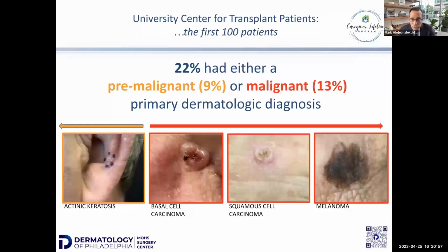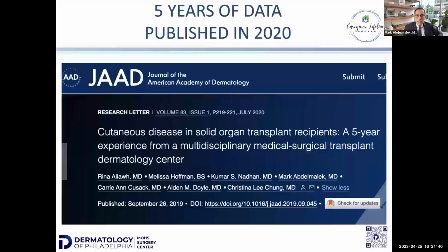What we also quickly realized, and everybody knows now, is that there are also skin cancers to worry about. So pre-malignant skin lesions and malignant skin lesions. Here are a couple of examples of things you need to look out for if you're a transplant patient, and especially if you're a transplant dermatologist, you want to be able to recognize. Pre-cancer is right here on the left in orange. Then the common cancers are basal cell and squamous cell, the two most common. The third is melanoma, which is the more serious type. You can see that almost a quarter, 22%, 1 in 4 to 1 in 5 patients had either a pre-malignant or malignant skin cancer.